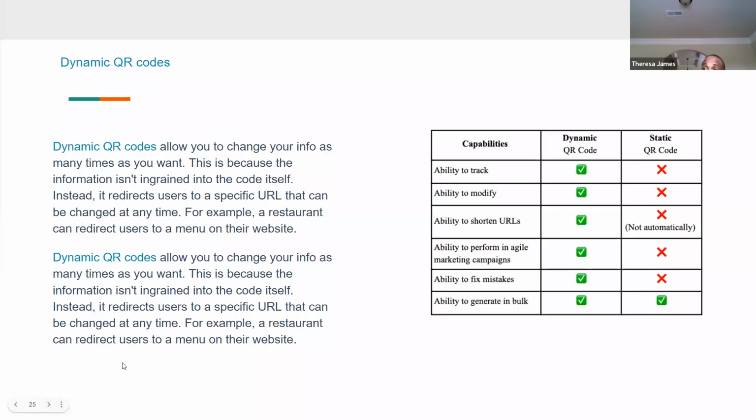All right, so the dynamic allows you to change your information as many times as you want. This is because the information isn't ingrained into the code itself. Instead, it redirects users to a specific URL that can be changed at any time. For example, a restaurant can redirect users to a menu on their website. Now, they can change that menu over and over.